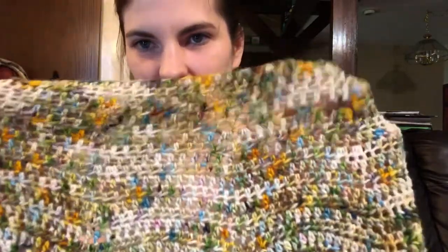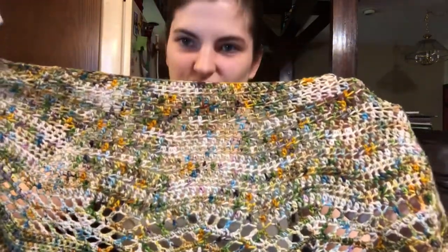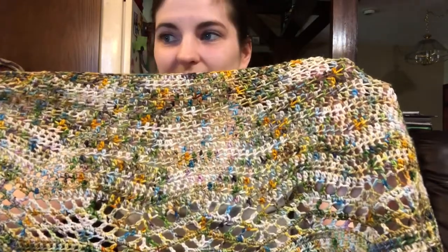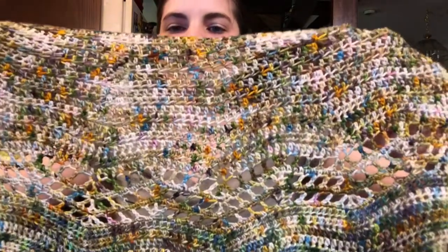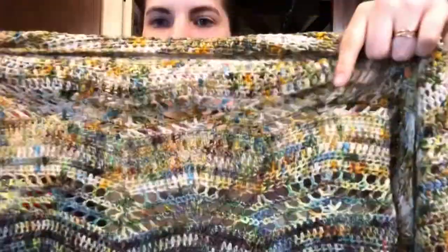This top yarn is in the colorway Acadia National Park. It's an 80-20 superwash merino and nylon blend. And it's a little bit thicker than the other two yarns I used in this, but after I blocked it out, you can't even really tell. It's fine. The second yarn I used in this, you could see it faded in here.